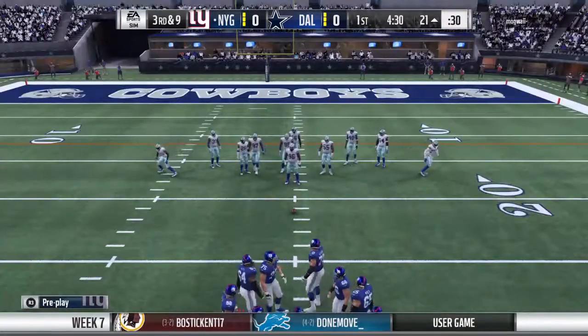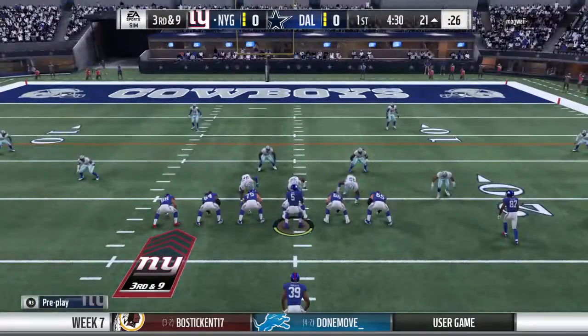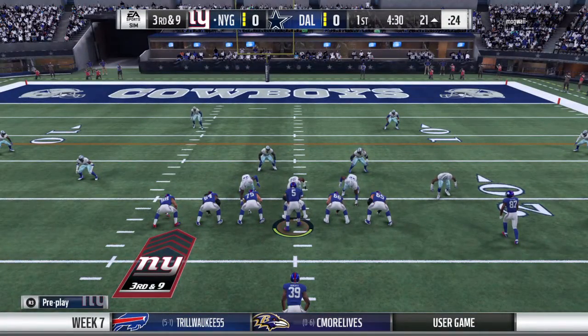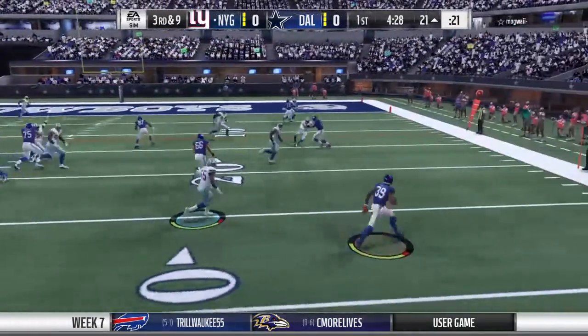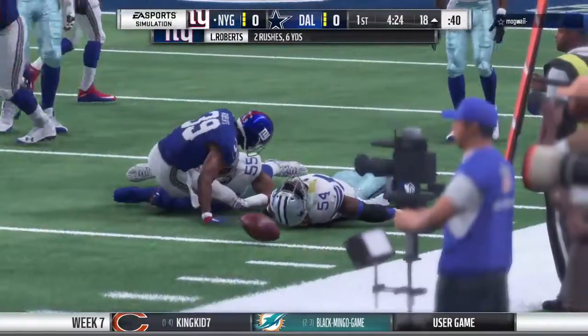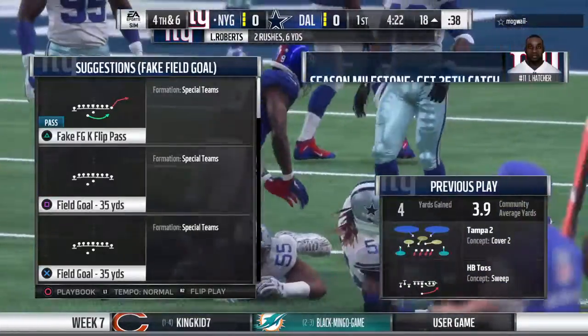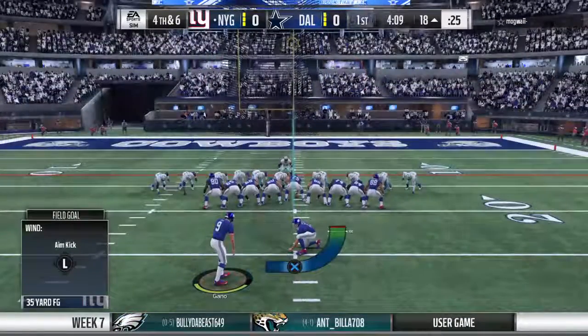And on 3rd down, a nickel formation here defensively. Let's go. Green, 39. All right, now look at 56. Now they'll run it on the toss. And he showcased the spin, but couldn't do much else as he's wrangled down. 4 yards on the pickup there, but it's going to take him to 4th down.